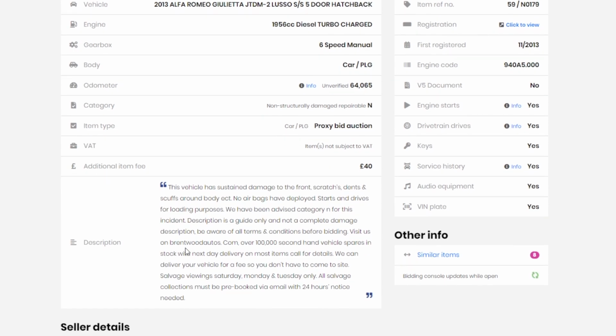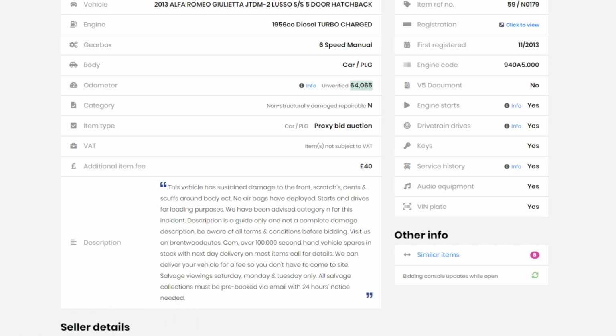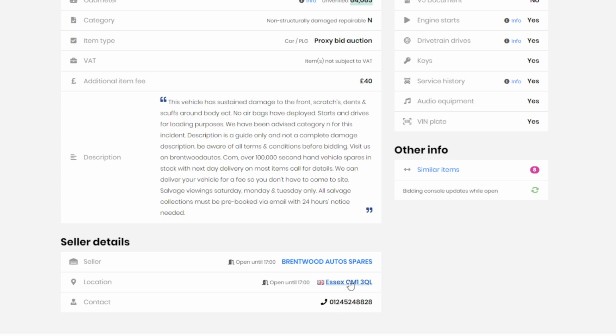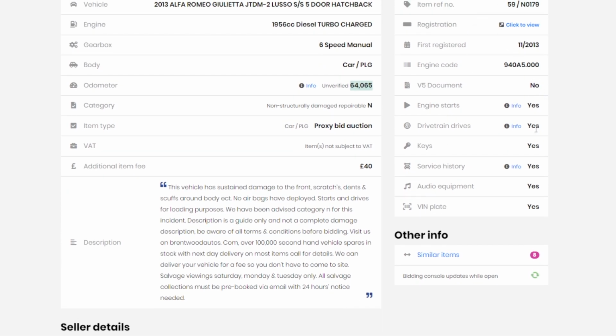64,000 miles. This vehicle has sustained damage to the front, scratches, dents and scuffs around body. That's all it says. It's over in, I think, Essex. Not really 100% sure on delivery costs, but it's not a million miles away. V5 no, and then everything else appears to work.